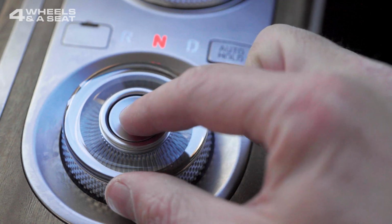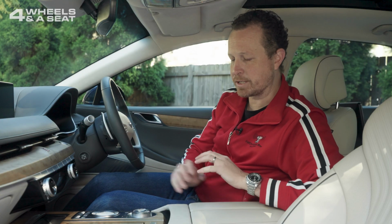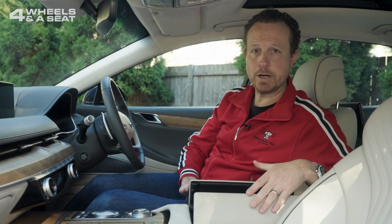A very nice rotary gear shifter here, which actually changes colour with the ambient light selection as well. It has a great feel to it. A nice leather covered armrest with dual opening doors, a 12-volt output in there, and a nice deep storage bin.